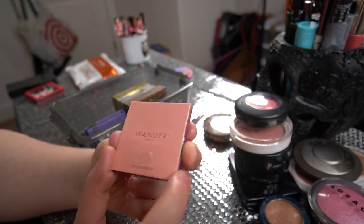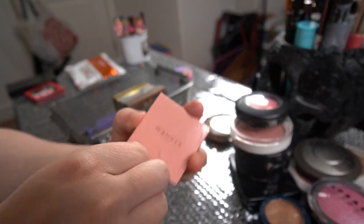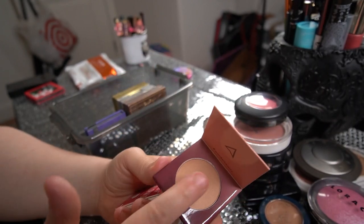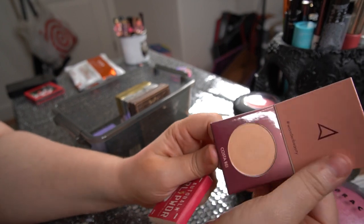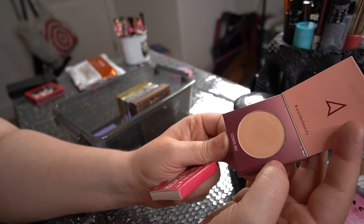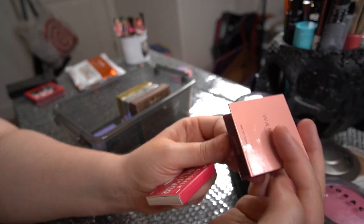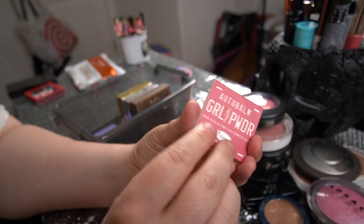Next, we have Wander Beauty in the shade Trip to Costa Rica. Oh, did I even use this? Oh yeah, there's one little fingerprint there, of course. I honestly can't figure out if it's a bronzer or if it's a highlighter. I don't know what it's supposed to be. It's gotta be a bronzer, but it's so light and it's got a slight shimmer to it. Now I'm curious about it. So now I gotta try it and see if it's something that I can use. So I'll keep that.